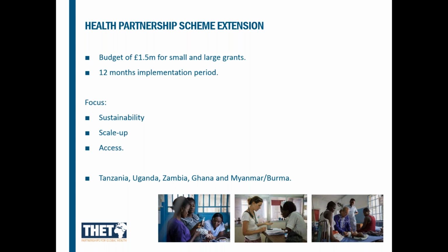I will end there with a very brief introduction, but there will be time to ask questions later on. Now I'm handing over to Sophie, who will guide you through the grant application process.